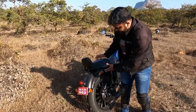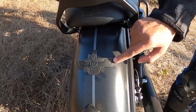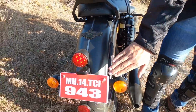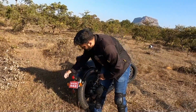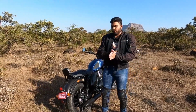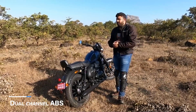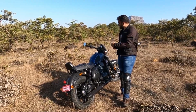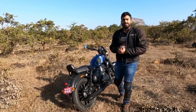So coming back to the design of this part, you have a nice nostalgia with this particular 3D emblem. That's nice, and the flow of the mudguard is nice too. The tail lamp, as you can see, is a very small unit with 2 indicators on the side. This kind of gives a clean end to the bike. So apart from that, this also gets dual channel ABS, and it is switchable, not particularly on this bike, but on the Adventure and the Scrambler you can switch the mode of ABS. Now let's go quickly ride and find out how the bike is.